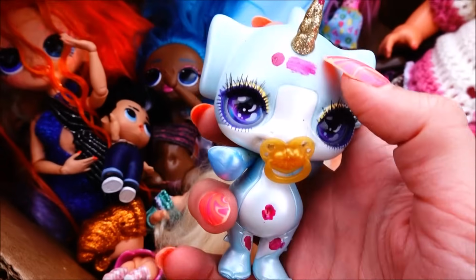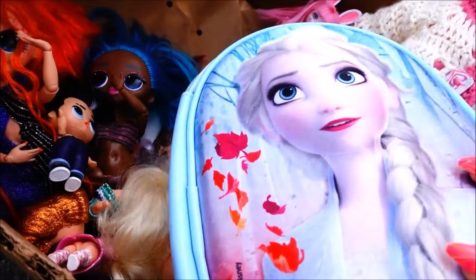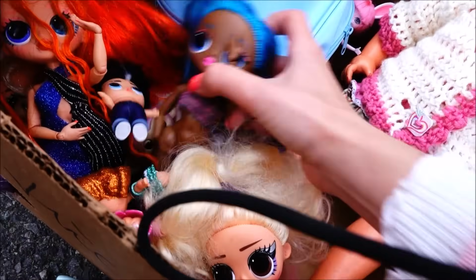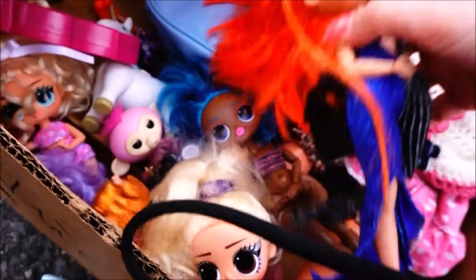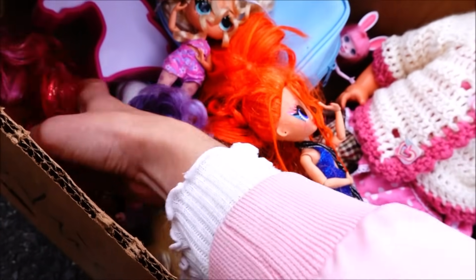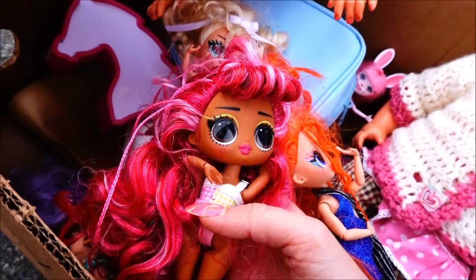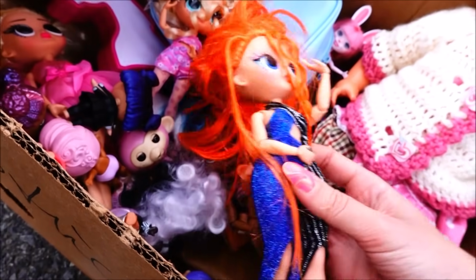Unfortunately, it has nail polish on it, but maybe I can get it off. So many LOL OMGs and tweens already at the flea markets. I mean, yeah, I really like them, but so many of the babies. Ugh, all the time.